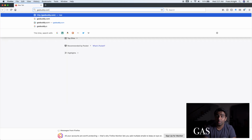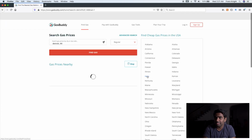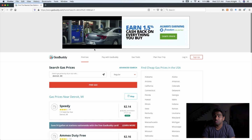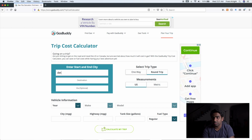Yes. So one of my favorite websites is Gas Buddy. It's also an app. Basically, you put in the location you're in, and then you put down find gas, and based on your location, it looks at all of the nearby reported prices, and it tells you this is the cheapest one in Detroit. One of the things I like about Gas Buddy is you can plan your trip. So if you go to that tab, you put in your start destination. We'll start in Detroit, and let's say we're going to end in San Antonio, Texas.